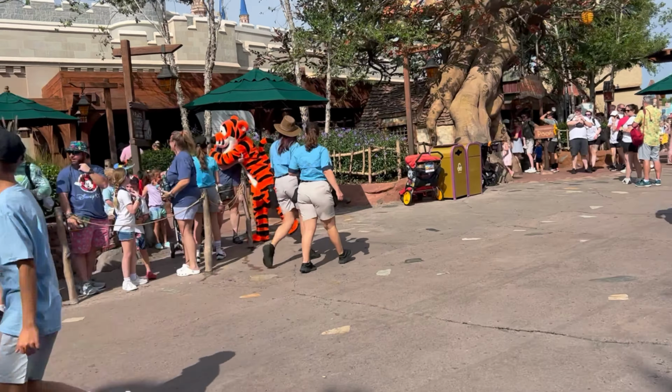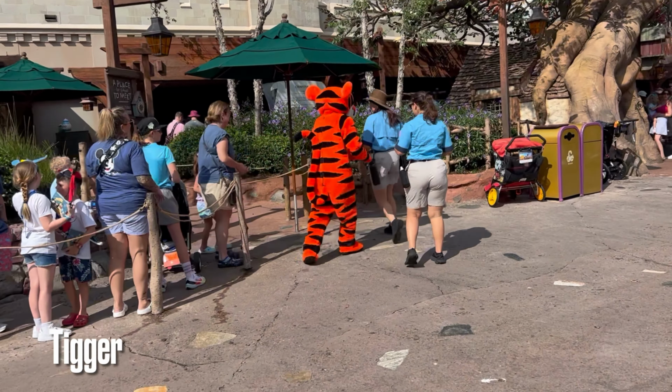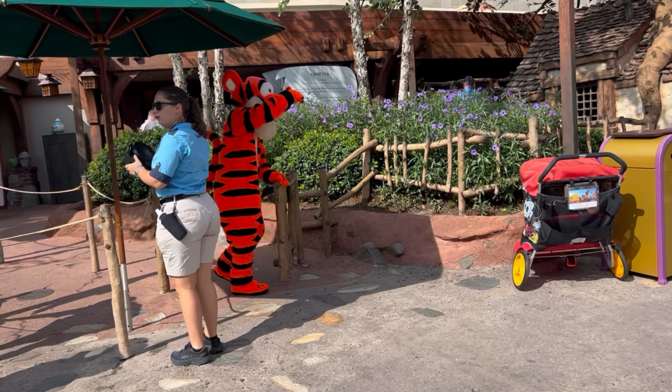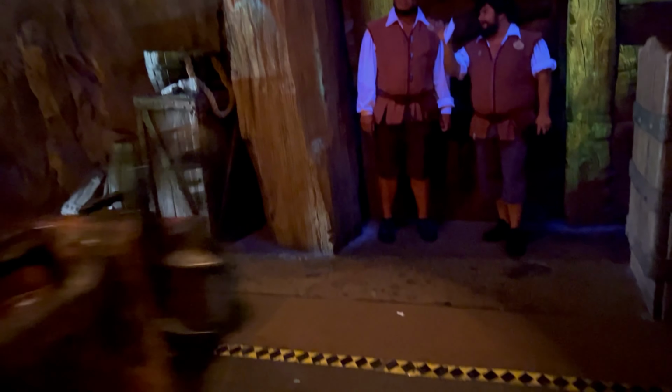Oh, hey, Tigger. He is heading to his meet and greet. Oh, I want his energy. Have a good day. All right, guys, here's our mine train.